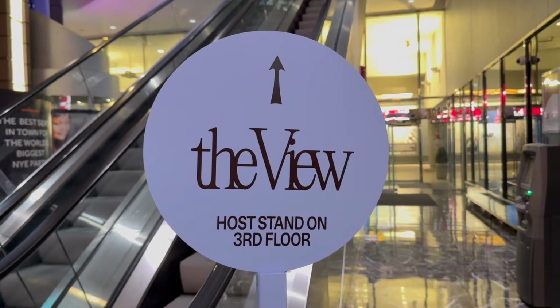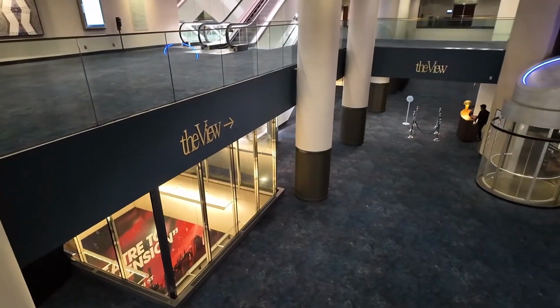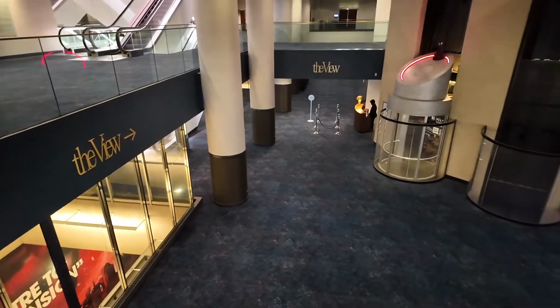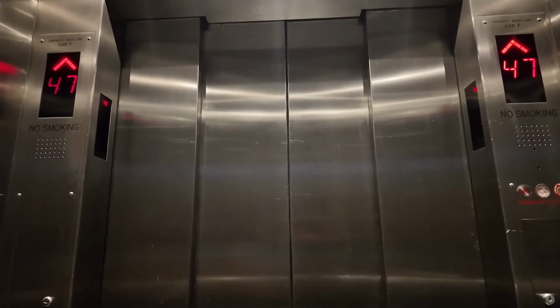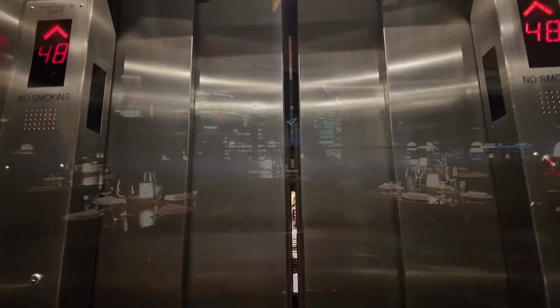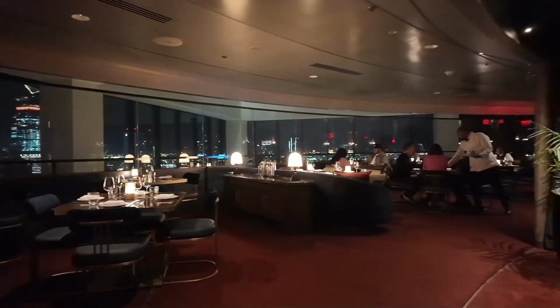One of the hotel's biggest claims to fame is the view, New York City's only revolving rooftop restaurant and lounge. It's located on the 48th floor and makes a full 360-degree rotation every hour, so you're literally dining with a view that changes with every bite.